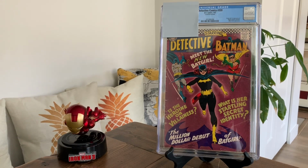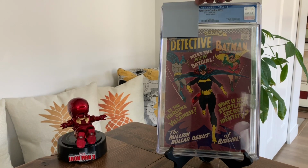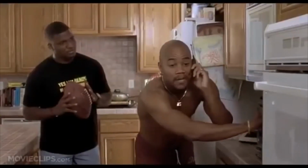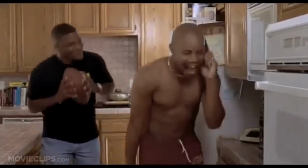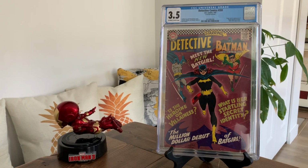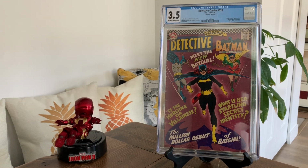All right, so my prediction for this one, hopefully we'll get this one right: 2.5 is my prediction. CGC says 3.5. Show me the money. Wow, a full grade higher than what I predicted, which means once again I am wrong.